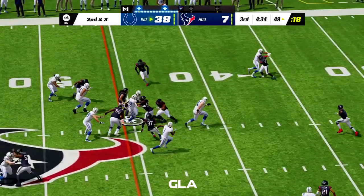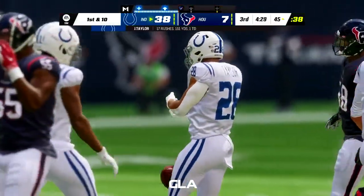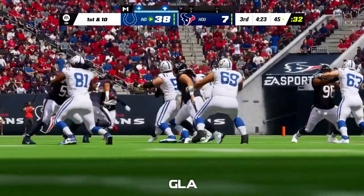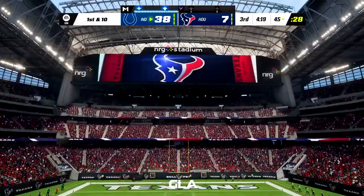Second down, another run with Taylor. And he'll be brought down at the 45-yard line. 4 yards the pickup, first down. And he continues to pile up the yardage. That puts him over a buck 50 now. And this defense has really had its problems trying to keep him contained.